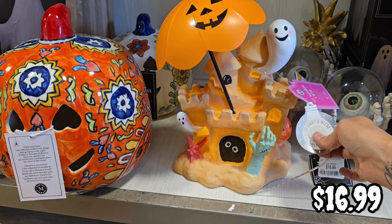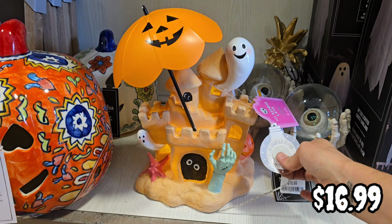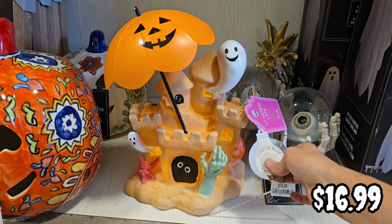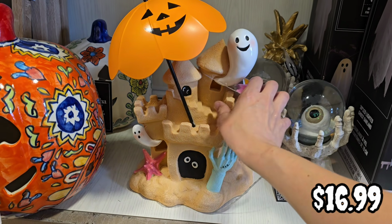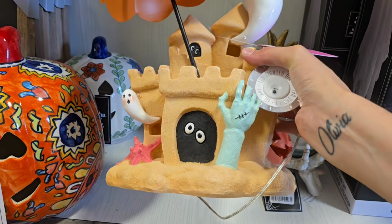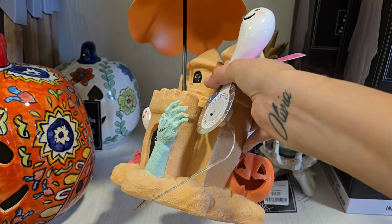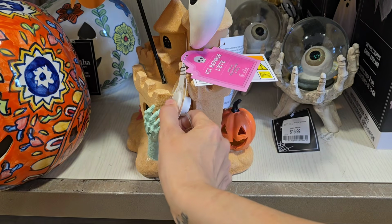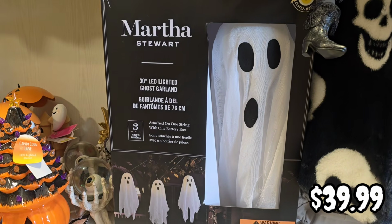Okay, so this little ghosty sandcastle with the zombie hand and the jack-o'-lantern umbrella, this is not my style, but I did think that this was cute. I cannot remember if I've seen this before or if this is new, but I did think that this was cute. And this is just me checking to see if the jack-o'-lantern lights up too, and it does.